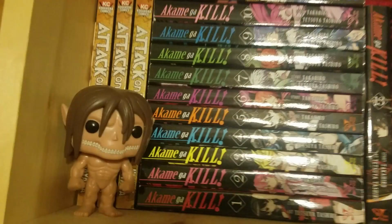So I have, as you can see up there, Attack on Titan. That is the first manga I've ever bought, and I only bought it up to volume 3. I also have a little Funko Pop from Attack on Titan. I've never actually watched the show past the first half of season 1. For some reason, I've never been able to finish season 1. Not saying it's bad or that I don't like it, but for some reason I've never been able to finish past season 1.